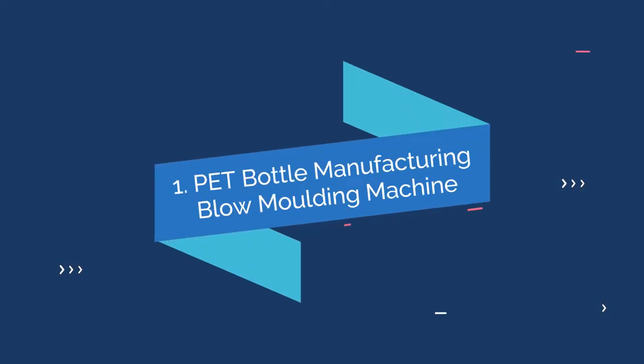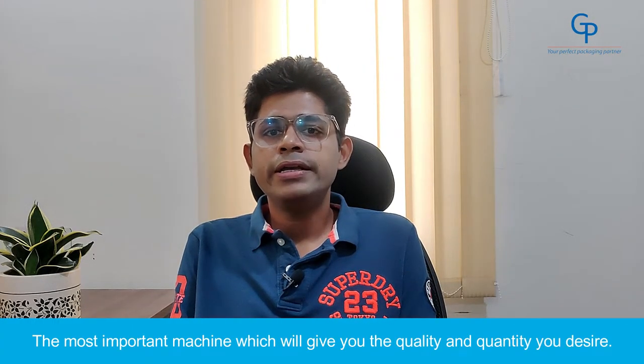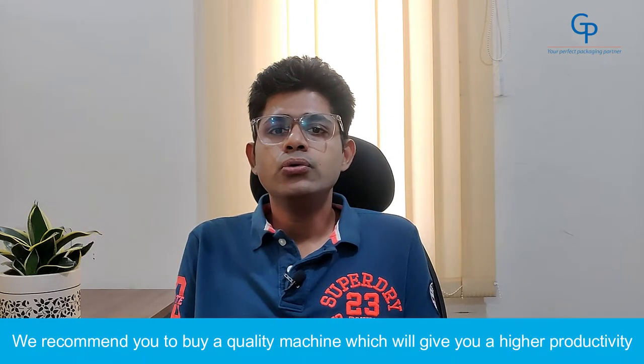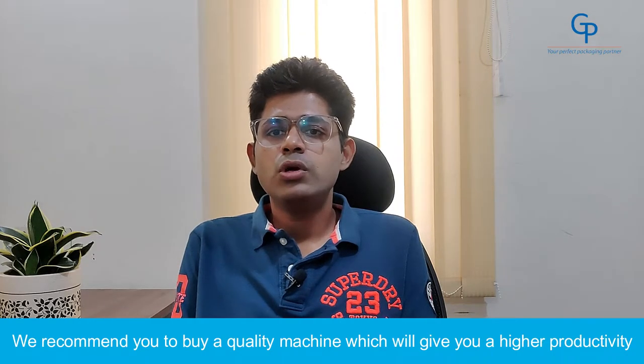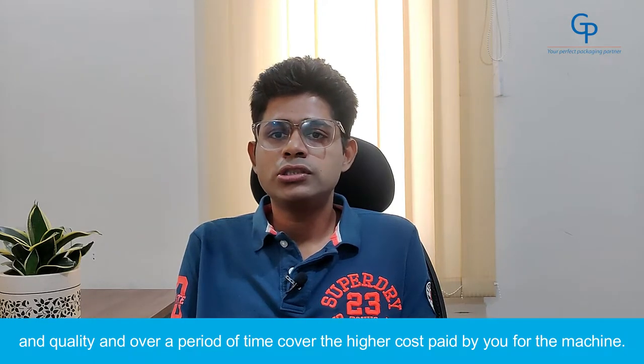Number 1. PET bottle manufacturing blow molding machine. The most important machine which will give you the quality and the quantity you desire. We recommend you to buy a quality machine which will give you a higher productivity and quality, and over a period of time cover the higher cost paid by you for the machine.